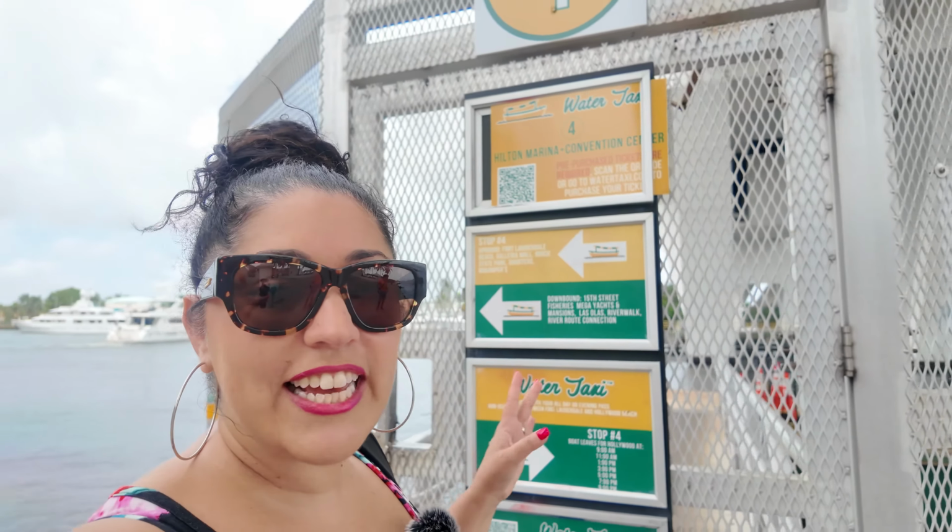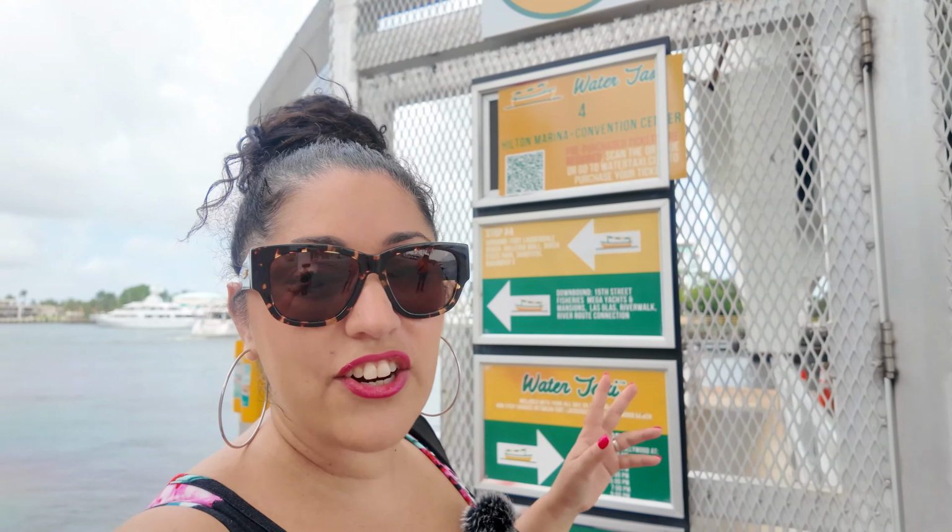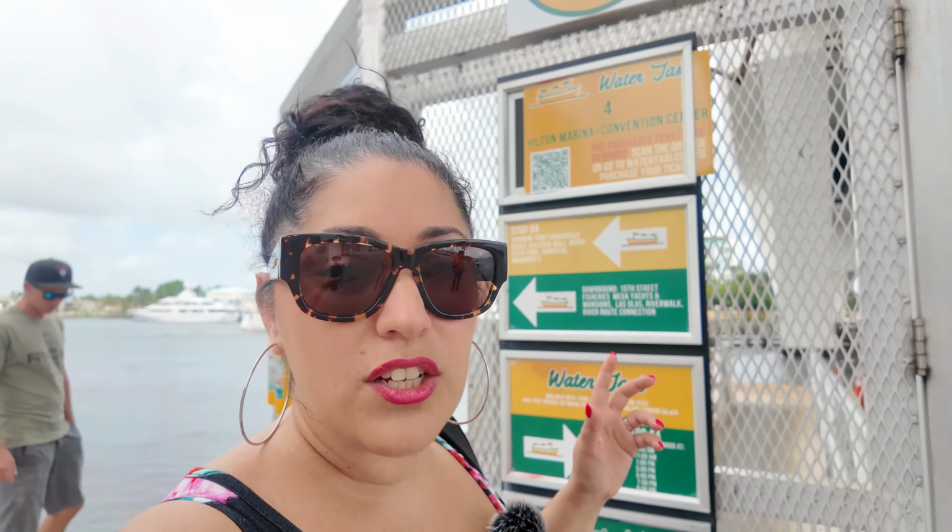Okay, so we got off at the Hilton Marina and Convention Center, and now we're going to switch over to the Fort Lauderdale Water Taxi, and we'll see how much we can get done in a day.